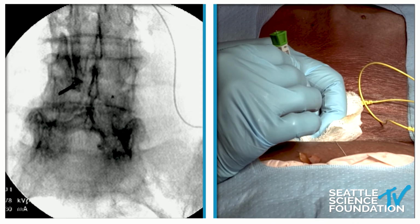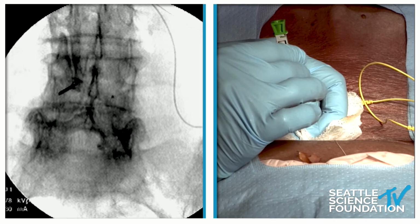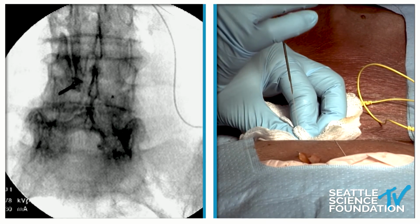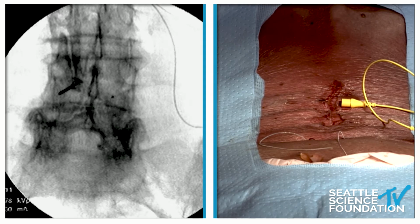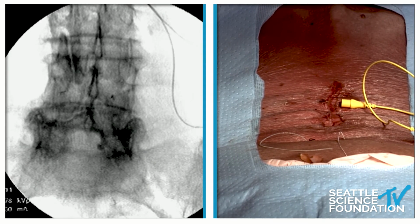And I don't know if there's any friction here between. Yeah, I have a feeling this is going to... There we go. There we go. That looks good. So good, leads are in place. Sometimes you can actually see the leads in place. There you go. You can actually see them on this fluoro shot right on the lamina there, so that looks great.